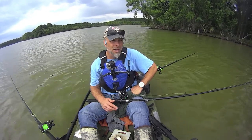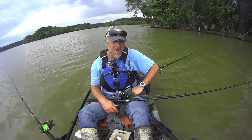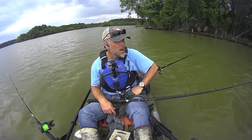So I'm going to sit here a little while longer, maybe work this bank and see what I can find. There is lots of activity, but like I said, I think it's a lot of gar activity. Haven't gotten any what I would consider good catfish bites right here in this spot.